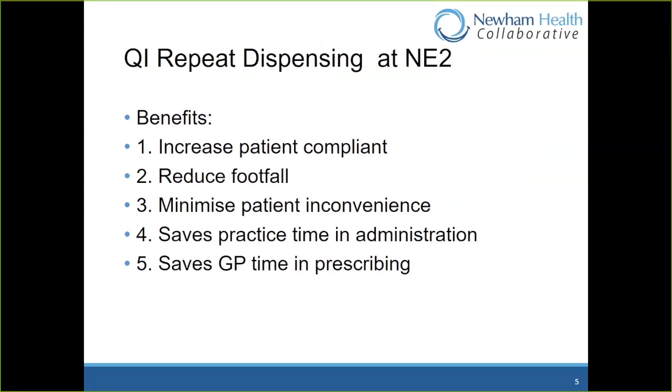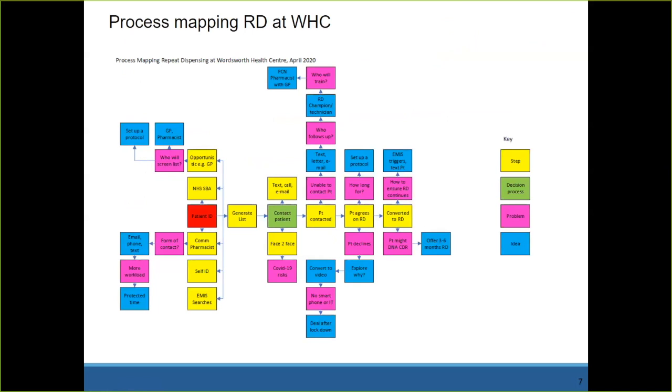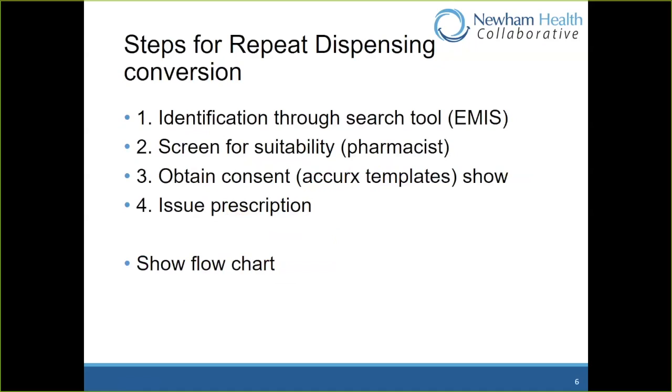So we focused on repeat dispensing because we felt that it would increase patient compliance, reduce footfall, minimize patient inconvenience, save practice time and administration, and also save GP time in prescribing. Next slide, please.